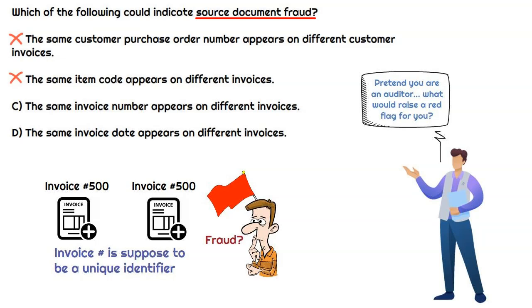And then this last one says the same invoice date appears on different invoices. That's not a problem at all. If we have multiple invoices generated on the same day, then clearly they would have the same date. The date is not unique. So that's going to be incorrect.